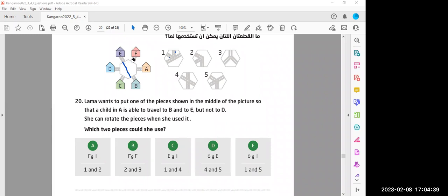But how do you know it's going to be E to B and A to E? He wants you to be able to go to E and B. Maybe you can go another place, but you must not go to D. So you can go in any direction, but you don't need to go to D. Look here, this is the condition. A is able to travel to B and to E, but not to D.